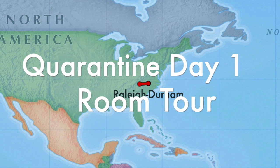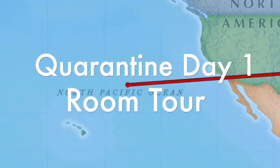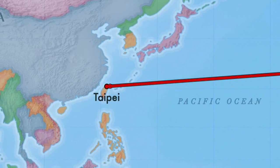Today is quarantine day 1 and we're gonna have a room tour. So many people have been asking me if you need to stay in a hotel for quarantine. The answer is no. You can actually do home quarantine. However, it's required by law that your room has a private bathroom or a separate bathroom. Since our house doesn't have that, I have to stay in a hotel.